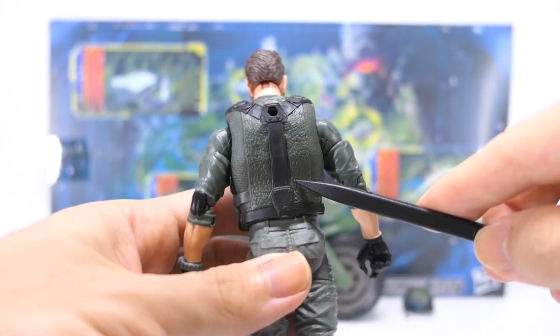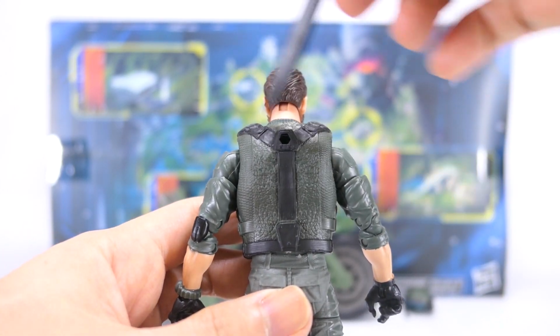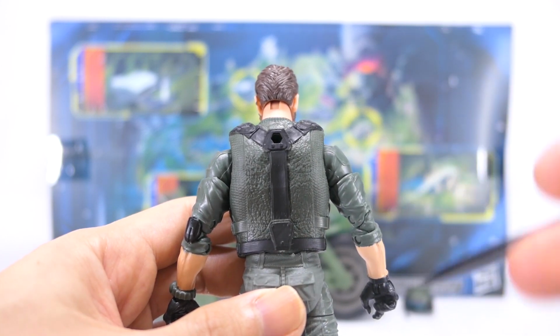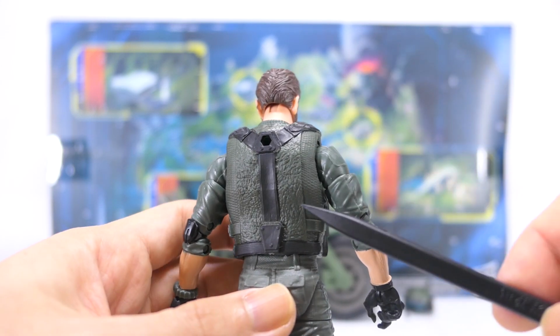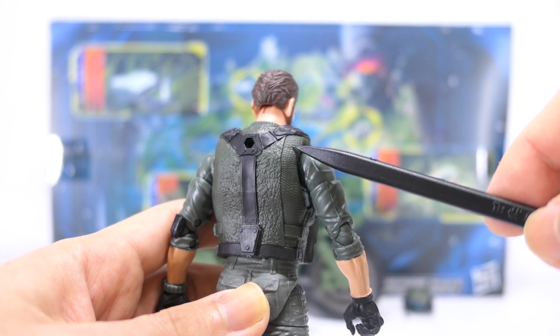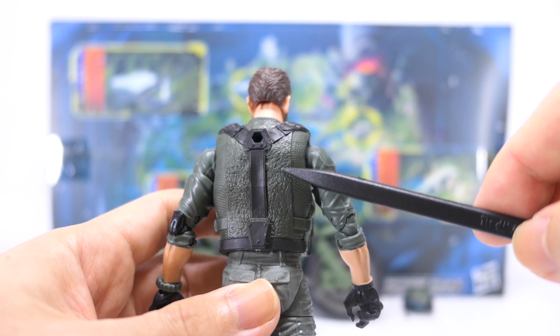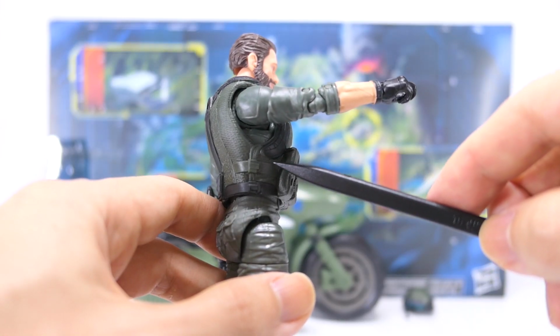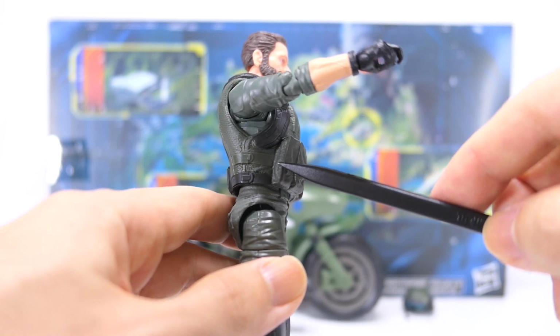Moving down the back of his torso, the straps continue from the front all the way down to the back into a sort of belt strap, and this is all also painted in black. Interesting use of different textures over here. So the base material of the vest looks kind of like a mesh that's breathable, and then it's layered on top with another layer that's sculpted to look like leather. And there's some more detail over here for straps on the vest just below his arms.